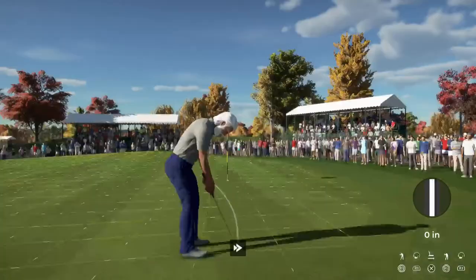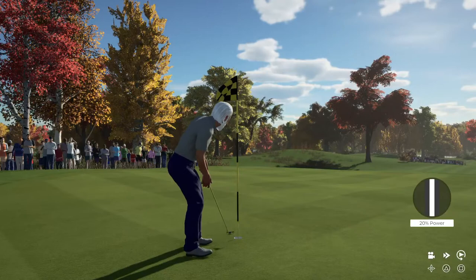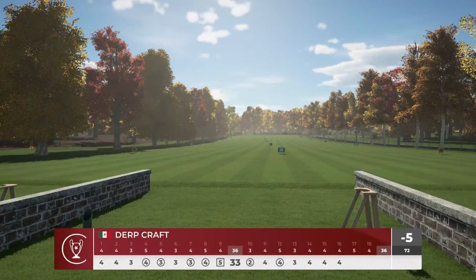Lining up the birdie putt here. Ooh, right by the hole. Okay, that hole's behind you now. Matt Kuchar is atop the leaderboard with a one-stroke lead.